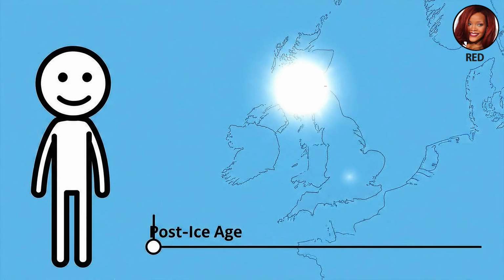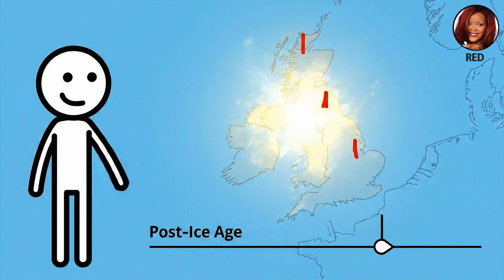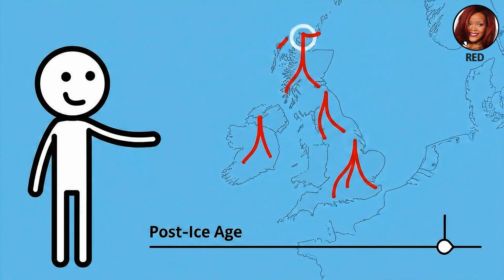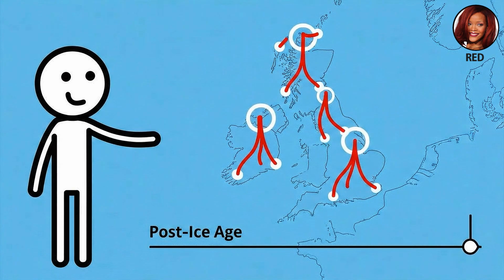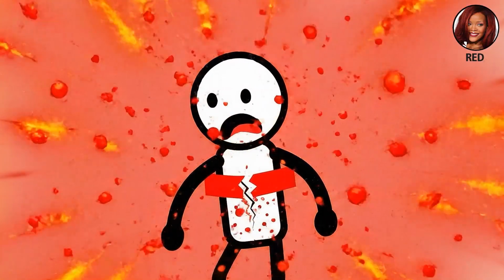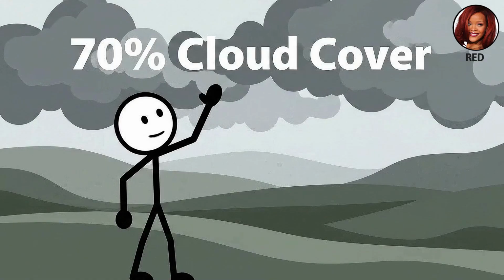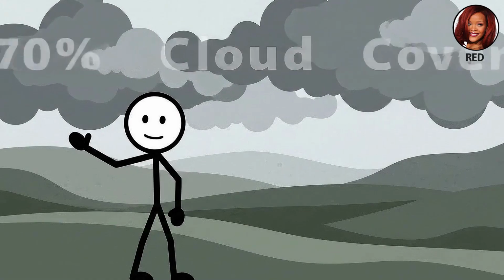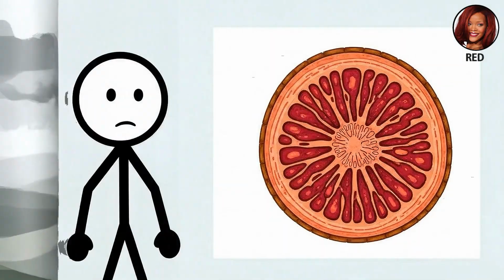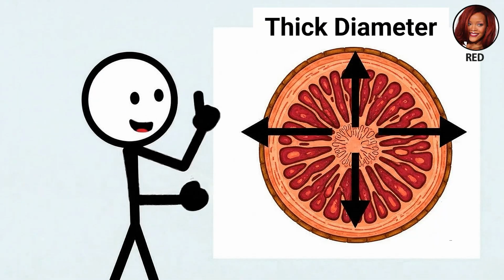Red hair is thought to have evolved in northwestern Europe, particularly in areas like Scotland, Ireland, and coastal Norway, around the same post-Ice Age period that blonde hair emerged. In these low UV regions, the reduced eumelanin allowed maximum UV absorption, optimizing vitamin D production. However, because pheomelanin is less effective at blocking ultraviolet rays, redheads are more prone to sunburn, a trade-off that mattered little in consistently cloudy environments.